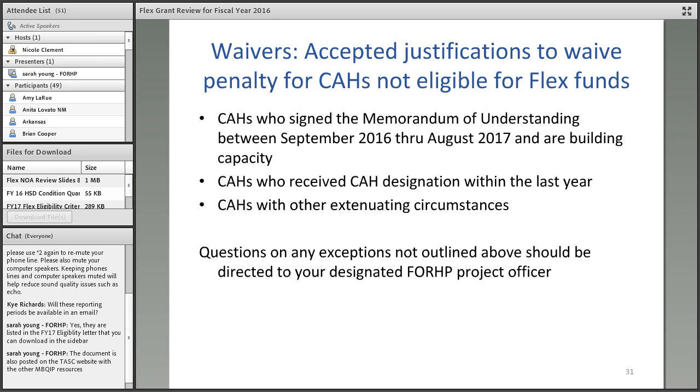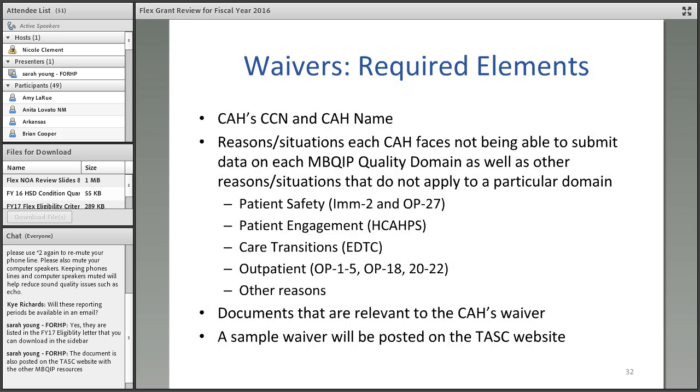Waivers. As you know, just as in FY16, we do have waivers available to every critical access hospital. The accepted justifications for this are critical access hospitals that just signed an MOU, CAHs that just received designation. We know a few that are currently going through the process. And CAHs with extenuating circumstances. If you have any questions about any of these exceptions, definitely reach out to your project officer.